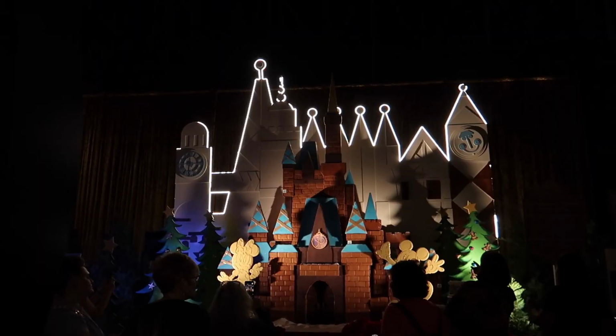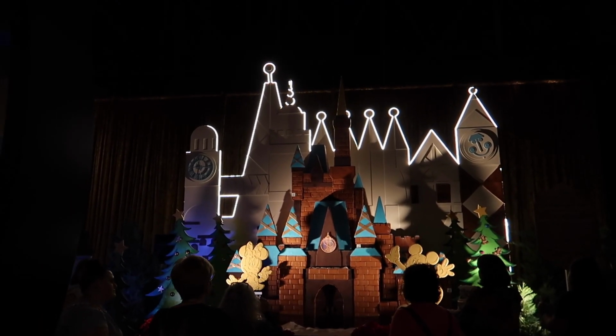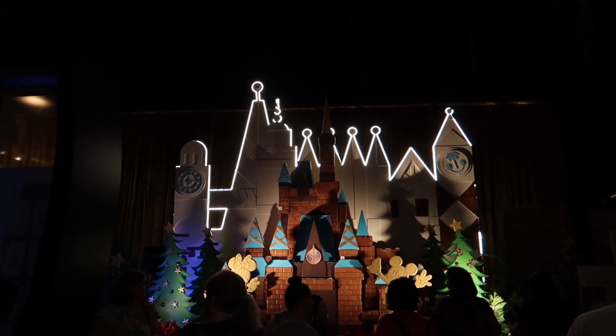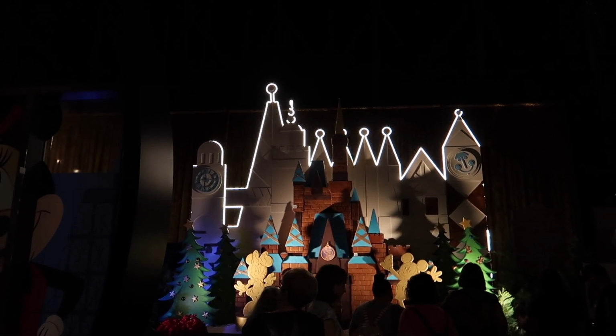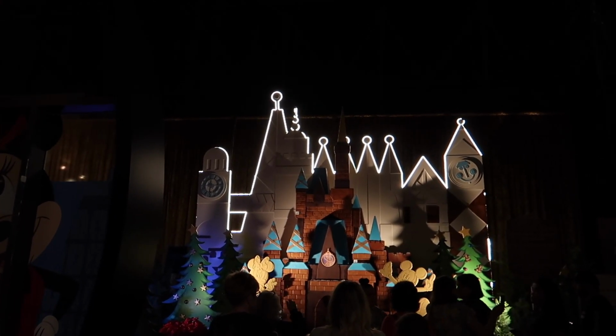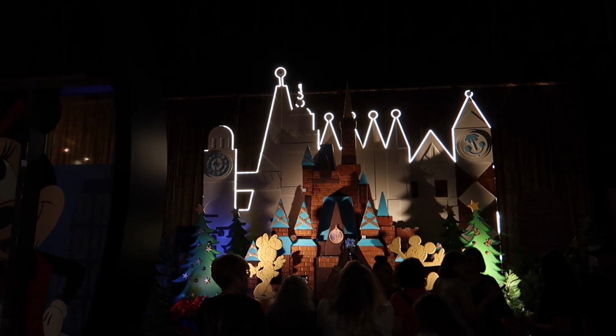There's one. Checking out the resort gingerbread houses has been a tradition of mine for years, long before I even had a YouTube channel, and a lot of other folks have this as a tradition too. You will see so many families coming out to see them and take photos. They're a really popular thing, and I hope Disney does them forever.